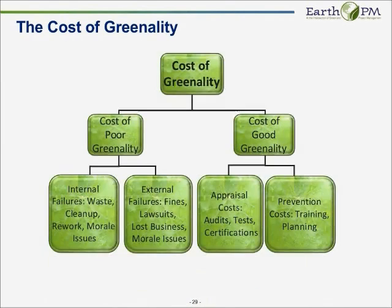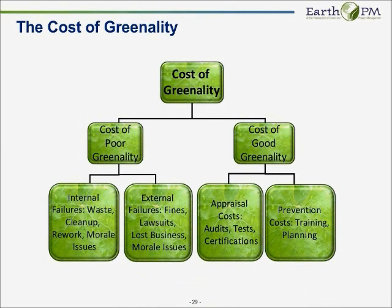And there's a cost, just like there's a cost of quality, there's a cost of Greenality, and there's a cost of poor Greenality, and those are just like quality: internal failures, and waste and cleanup. And if you take the time to do appraisals or do prevention and training, like some of these webinars, these are training. You get more aware of Greenality and of sustainability. You have better outcomes.